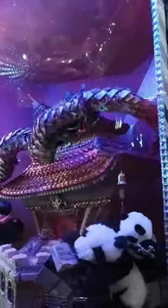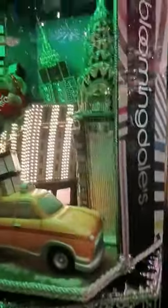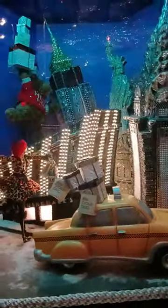Folks coming in right now, this is Christmas in New York in the center. Christmas in Paris, back left. Back right is Christmas in China. Over here by the exit sign is Christmas in London. Right here, we'll be back in just a moment for you guys. It's Christmas in Italy. There's Santa Rudolph in the gondola there.